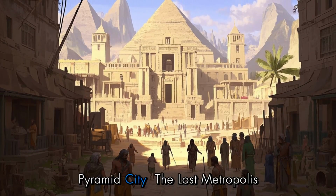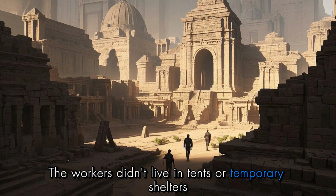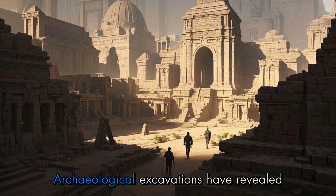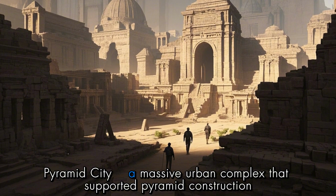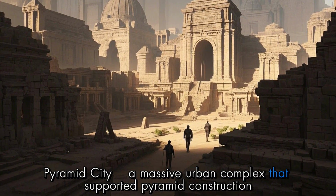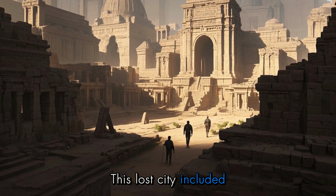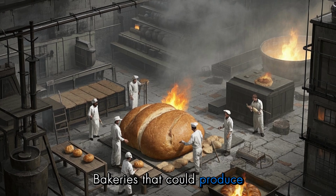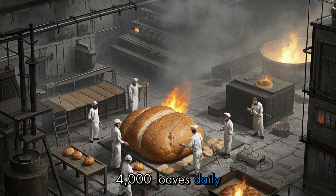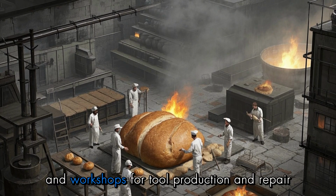Pyramid City, the lost metropolis. The workers didn't live in tents or temporary shelters. Archaeological excavations have revealed Pyramid City, a massive urban complex that supported pyramid construction. This lost city included industrial districts, bakeries that could produce 4,000 loaves daily, breweries, fish processing facilities, and workshops for tool production and repair.